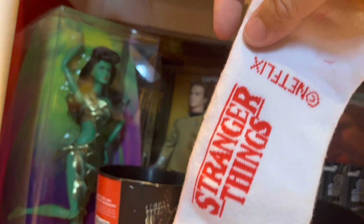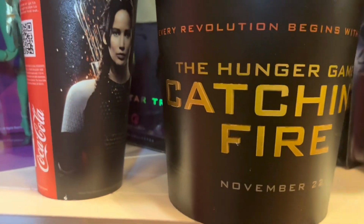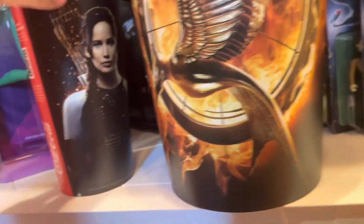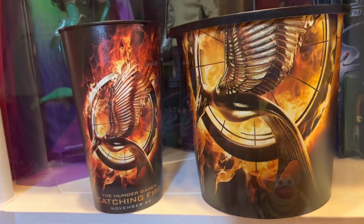And then we have some Stranger Things socks. They're worn by the 11 character, and they're worth about $10. Finally, our bucket is empty. We have a Hunger Games Catching Fire bucket from the movies, and it's worth about $15. I always save the popcorn buckets and cups. They're very collectible, and the cup's worth about $8.